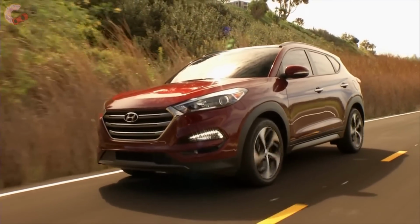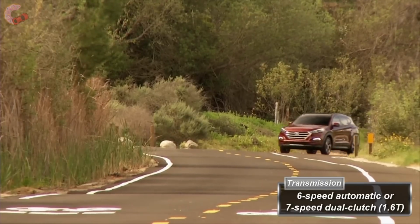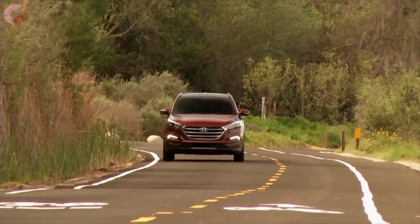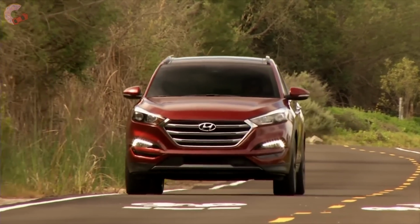You also have a couple transmissions, since a 7-speed dual-clutch automatic pairs with the turbo engine, and a traditional 6-speed automatic pairs with the two naturally aspirated engines. But regardless of engine choice or trim, all-wheel drive can be added for an additional $1,400.